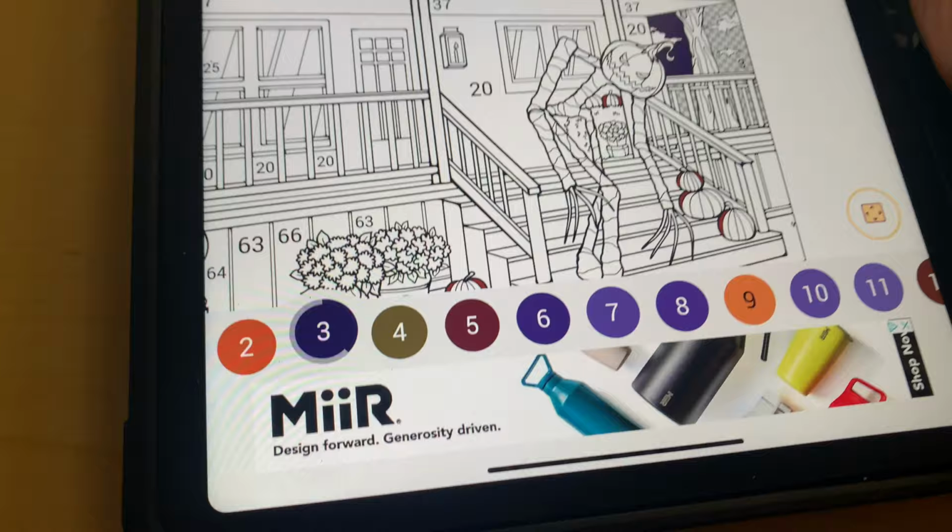I've been loving this app, Happy Color. I usually color before class starts.